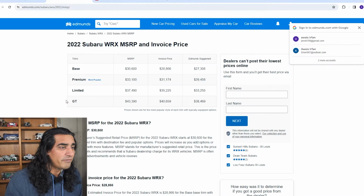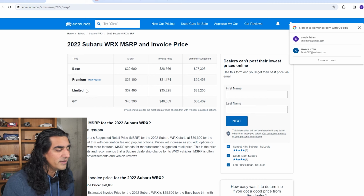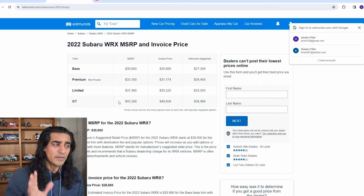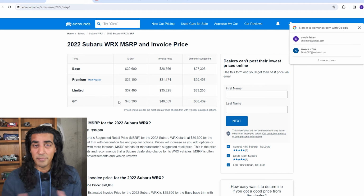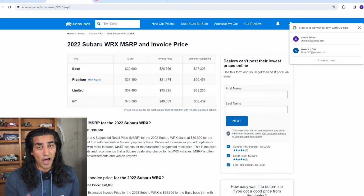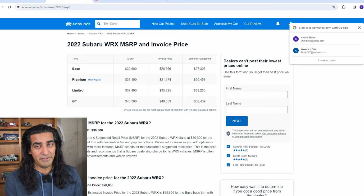So when the car first came out, these are the MSRPs that they were selling for. The base was $30,600, premium was $33,100, limited was $37,000, with the GT going up to a ridiculous $43,000. That's pretty high. The ones that we want to look at the most are the base and the premium, I think, probably the most popular trims of this car. $30,000 is a very good price. And of course, if you could somehow get it for invoice, which a lot of people were actually getting a lot of these cars for close to invoice, if not for invoice, which was very, very nice.